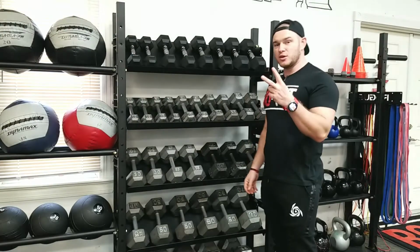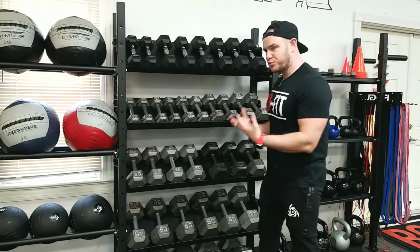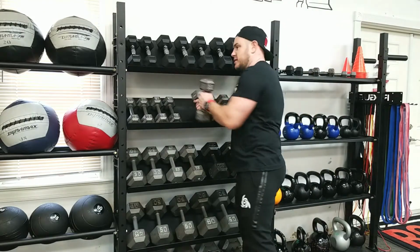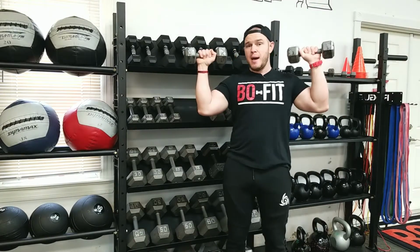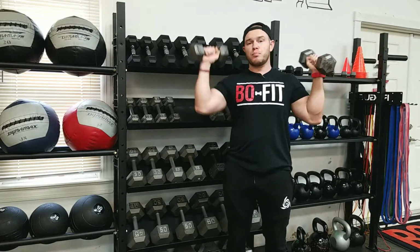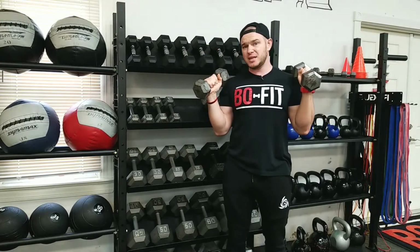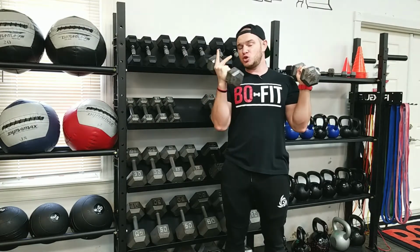All right, piece of equipment number 2, that's the dumbbell. The dumbbell is pretty much like a barbell. Let's say I want to do an overhead press, but there's no interconnecting point, they're apart. So both arms are not connected to each other. So you can do all the same things like the barbell can, but there's 2 main differences.